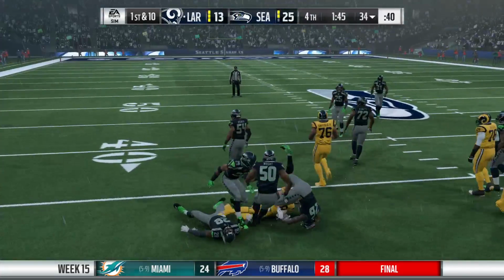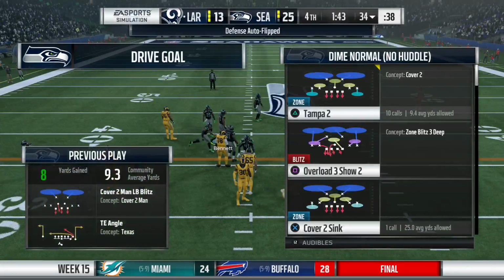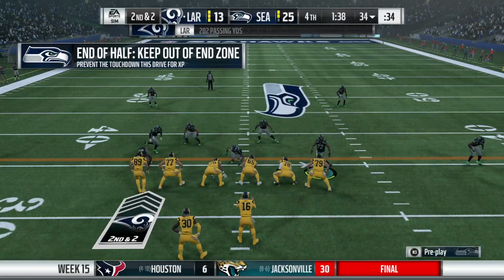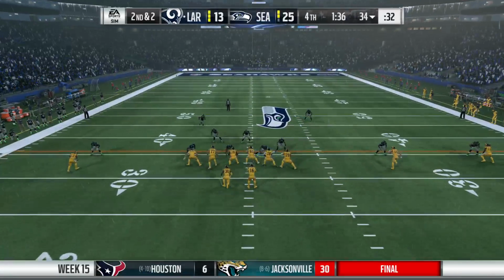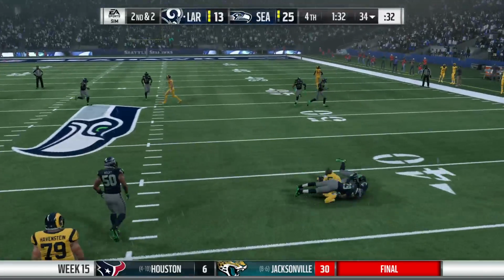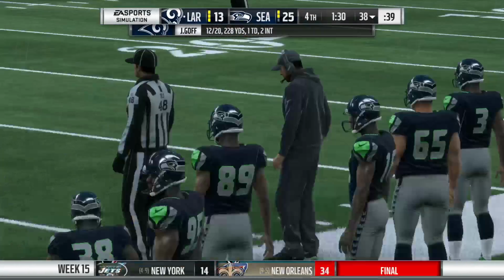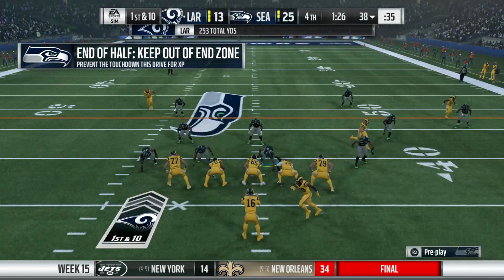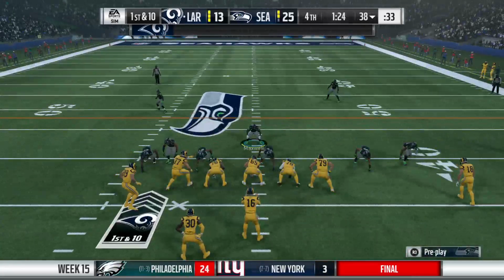Goff. Quick hitter here. It's complete. And he'll get it up near the 35, right at the 34 here. A good pickup there. 8 yards on the first down completion. Now Goff dumps it off to Gurley. And he'll be brought down shy of the 40 at the 38-yard line. It's a gain of 4 there, and it gives him a new set of downs.